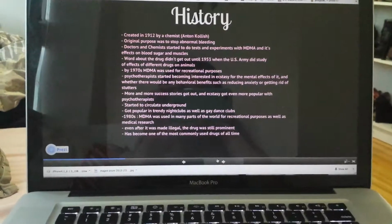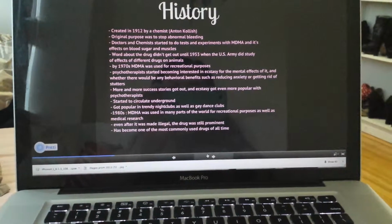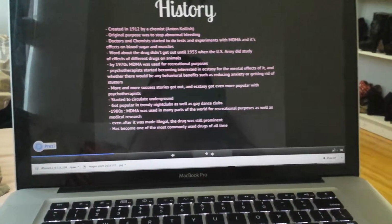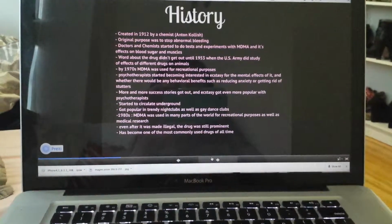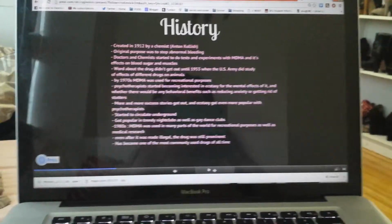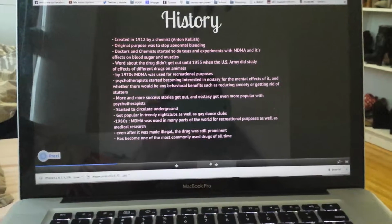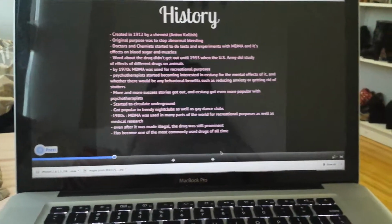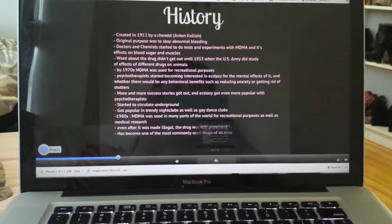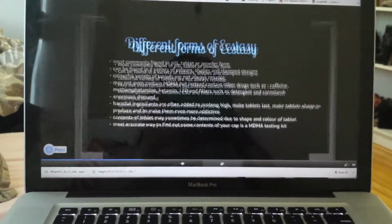The history of it: it was created by a chemist, and it was used to stop abnormal bleeding. They did a lot of tests and experiments with MDMA, but now it is illegal. However, nowadays this drug is extremely accessible in clubs, raves, those sort of underground dance scenes especially. And in the 80s, it was used for recreational purposes as well as medical research.